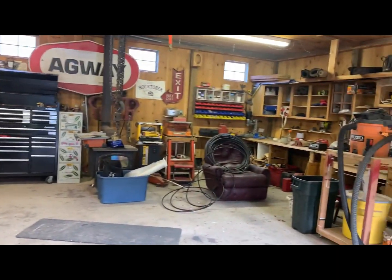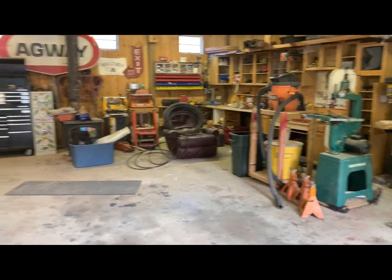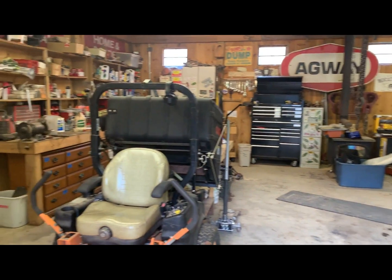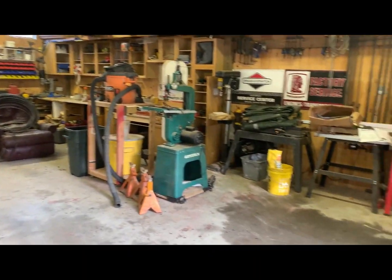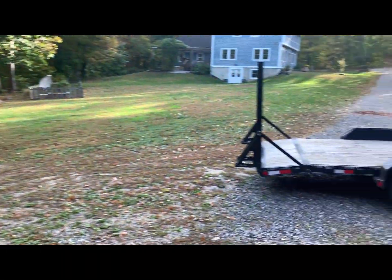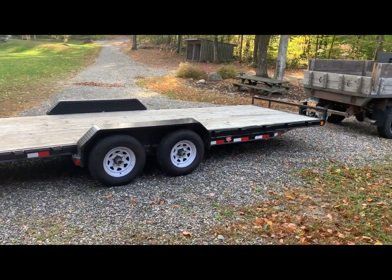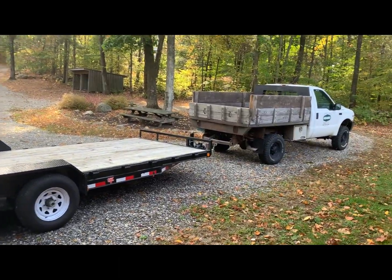So it's going to be a challenge. I'm going to miss this little shop, that's for sure. I did a lot of good stuff in here. The Jeep projects, a lot of woodworking. It's a cozy spot with the wood stove and all, but the new spot's nice. I got my 20-foot trailer here that I have for my tractor and my excavator, my old F350.